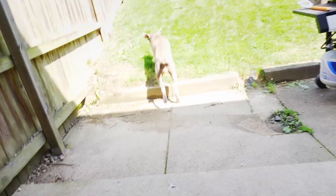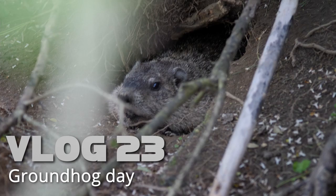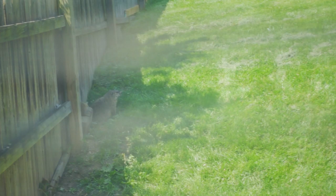If you don't know what a groundhog is, it's a slightly cuter version of a rat, but it can destroy your house. There's the mama right there. Mother rat. See what happens when I open the door.